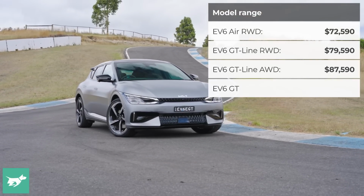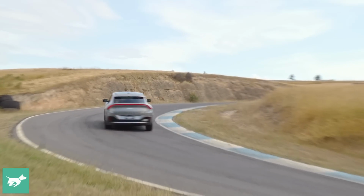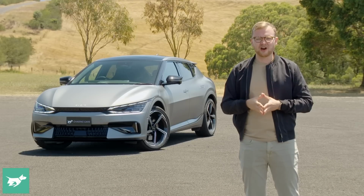EV6 GT? Bit of a spoiler alert is this car is probably much better to drive than you might expect. But the GT's biggest problem is that the GT-Line is already so good, and it's 13 grand cheaper. So, can you justify the jump?